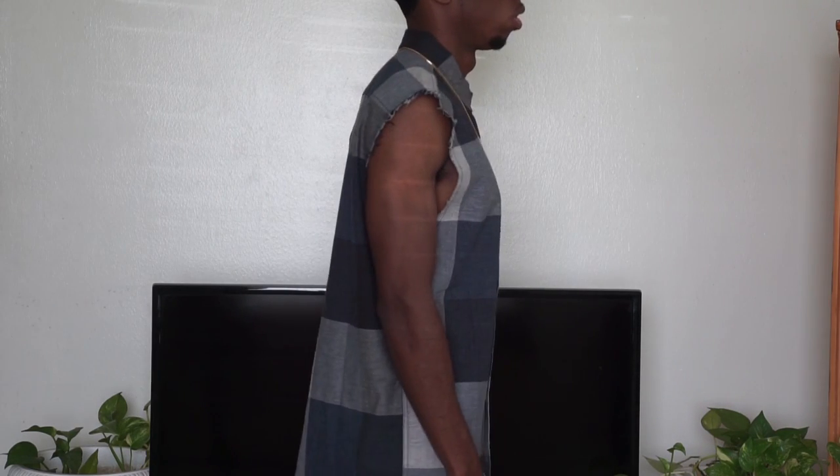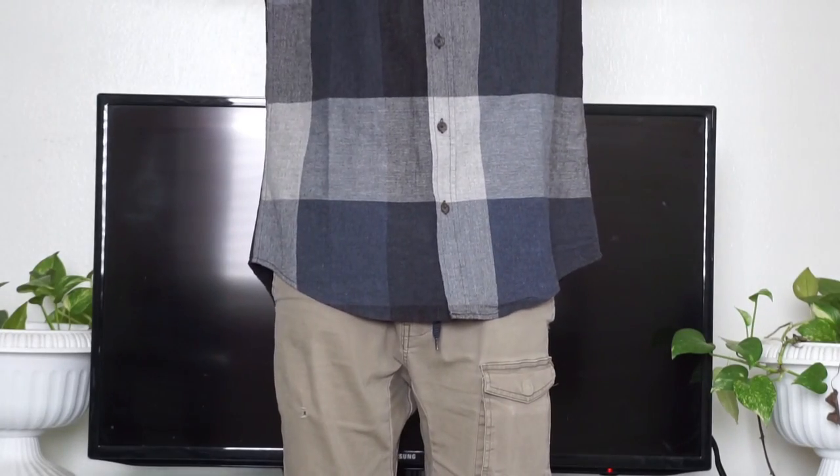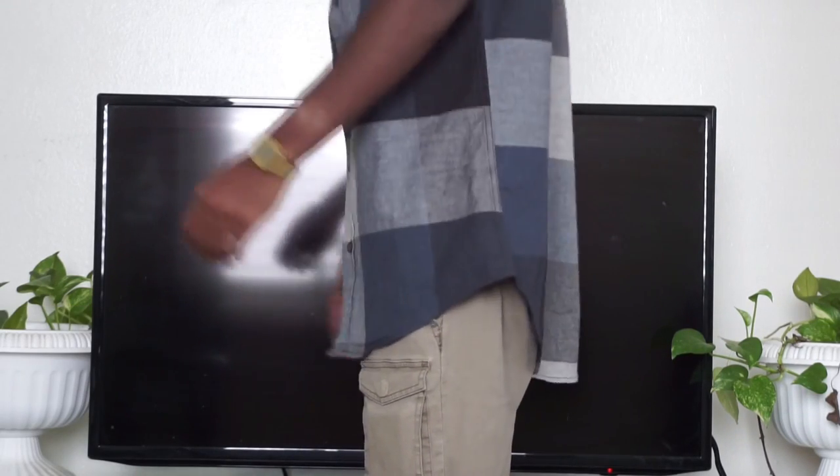It's like a double layer cotton shirt or comparable to the Urban Outfitters double layer side split extended tees. As you can see at the bottom, the length on it is great. It's not like a Jaden Smith or like a modern bank robber length, but it's decently long. It looks pretty good.